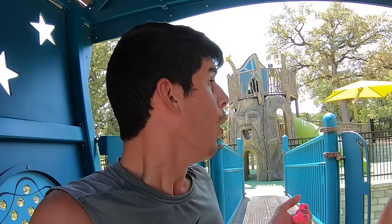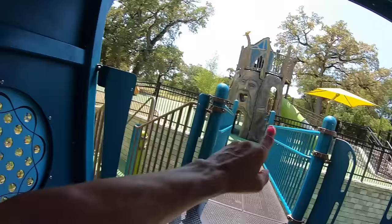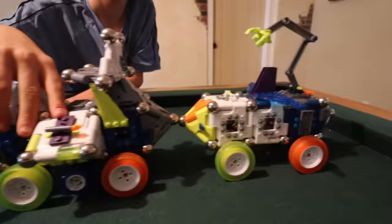Wait, shh! Do you hear that? I hear another zombie noise. Whoa! It's coming from over there! Oh my goodness! It's towing it! The magnetic power, it's towing it!